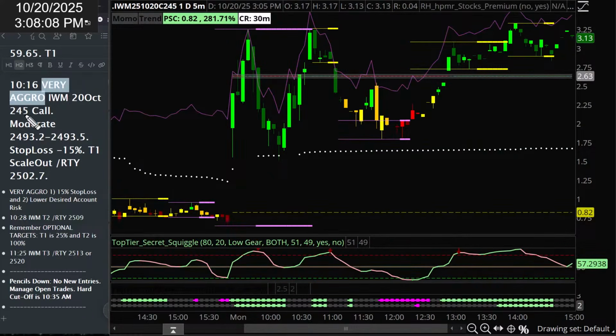These are the 245 calls, the 245s, October 20. And the idea was, again, buying into this little dip here. That's really it. Taking advantage of that move. And then on the way back up, T1 at 250.27. And then we were looking for a T2 and a T3. So let's go back to the chart here, and I'll walk you through how we think about multiple scale outs.